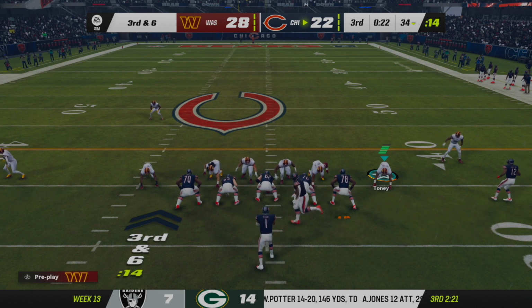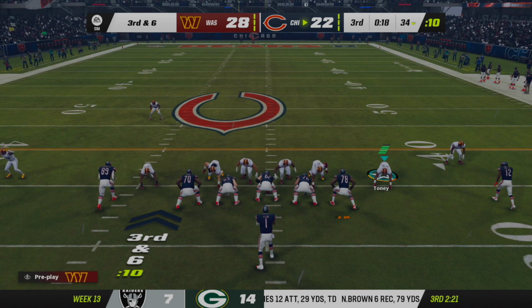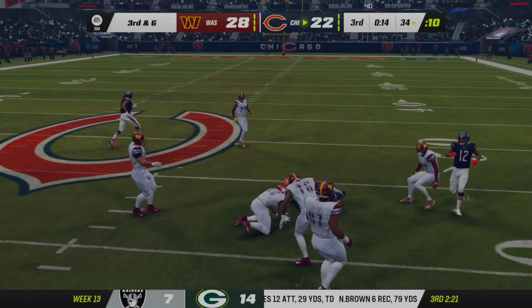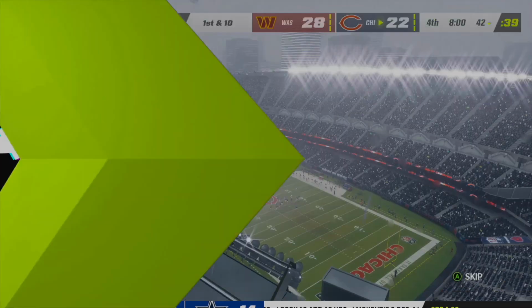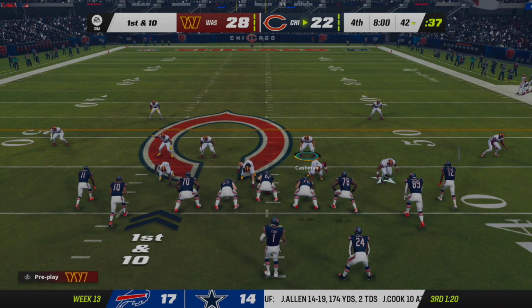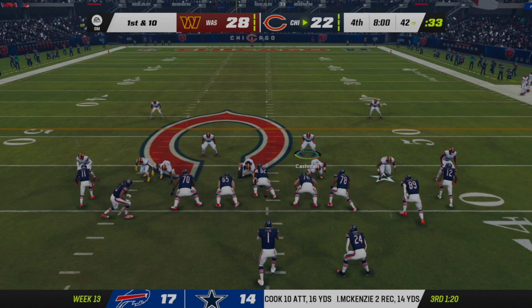Also, they've been able to hit some of the double A gap looks, and that could be, again, another reason why. 3rd and 6, we do come out in the double A gap, but we don't bring the pressure. But Parham still delivers a first down. Both quarterbacks today, though, have been really accurate as we head on into the 4th quarter. I do think it's been like a combined 4, maybe 5 incompletions on the day. The passing has been really accurate.